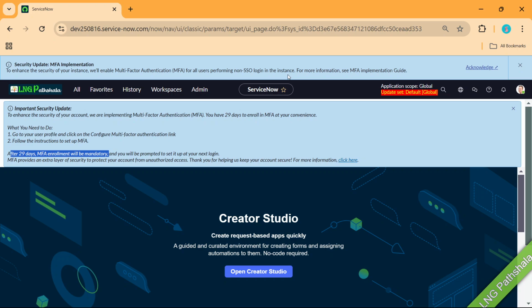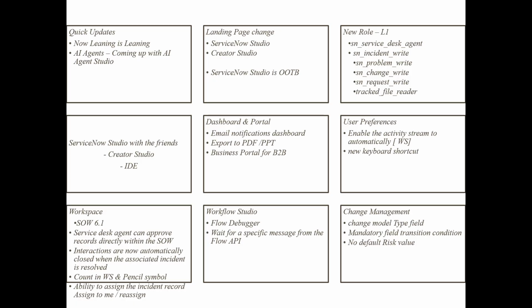Xanadu Patch 3 was required, I guess, for getting ServiceNow Studio. But if you are getting a new PDI, not upgrading your PDI, then you get ServiceNow Studio installed out of the box itself. It means no extra plugin needs to be installed by yourself. It is already available. Now, one more thing, let's proceed further.